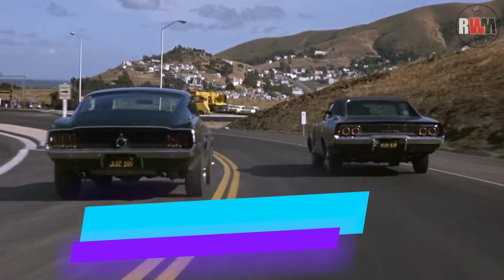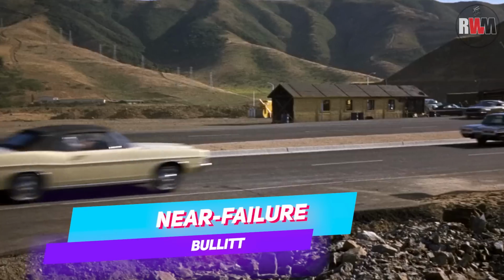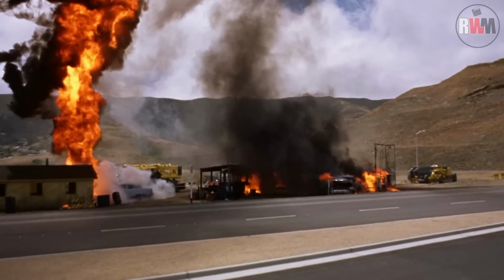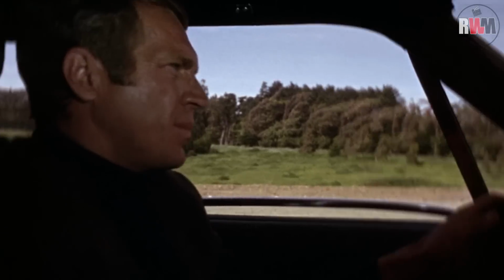The climactic final explosion was almost a disaster. During filming, a rigged car with dummies inside veered off track, causing an early explosion. Luckily, editor Frank Keller managed to salvage the footage, editing it to look seamless.